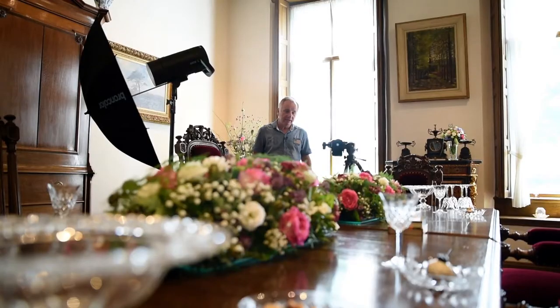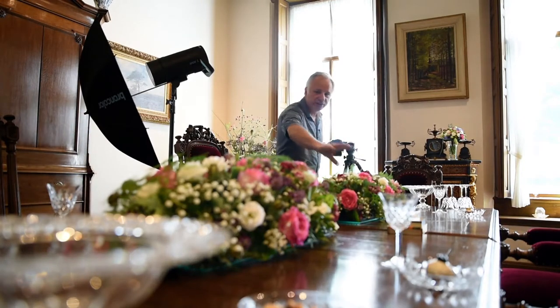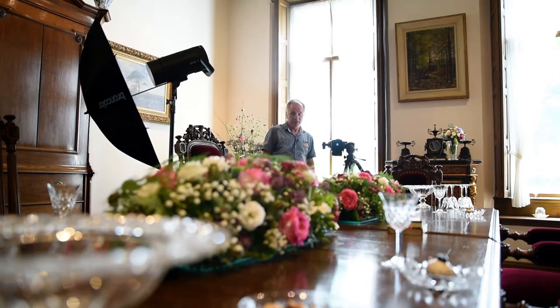And I could choose to do this with the natural light which is here inside, but if I do so, the light will be very flat. There's not much tension in the light, there's not much shadow, not much light and shadow difference. So I chose to get a flashlight in here.